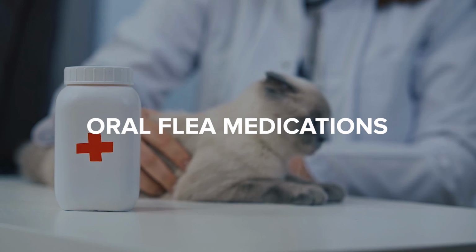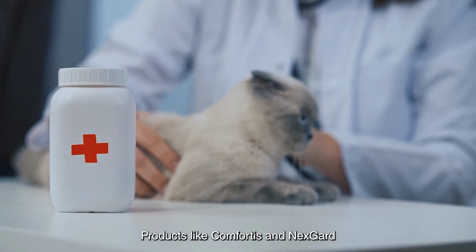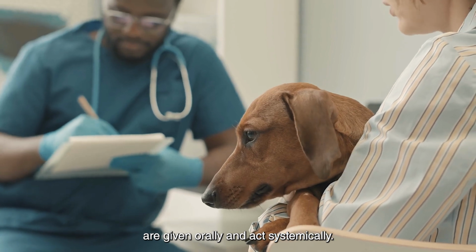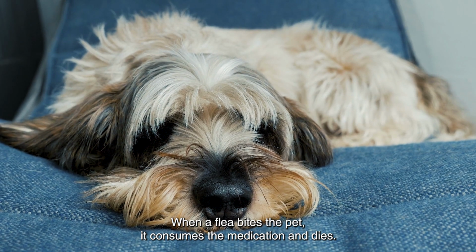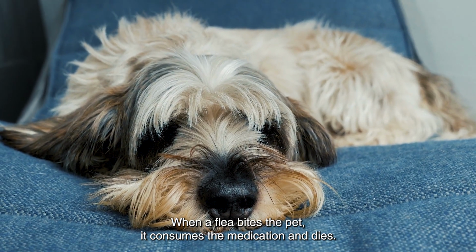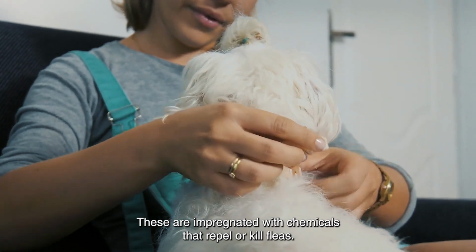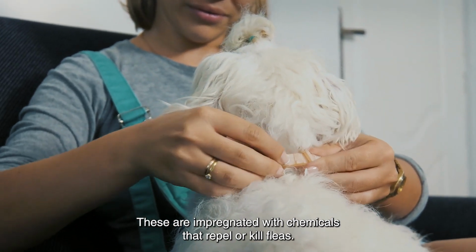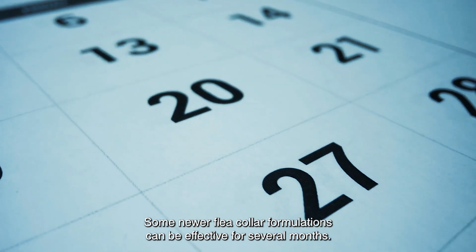Oral flea medications. Products like Comfortis and NexGard are given orally and work systemically. When a flea bites the pet, it consumes the medication and dies. Flea collars. These are impregnated with chemicals that repel or kill fleas. Some newer flea collar formulations can be effective for several months.